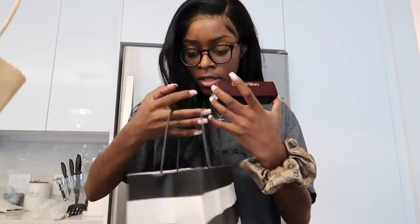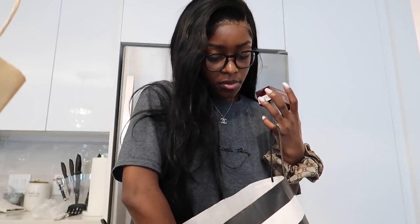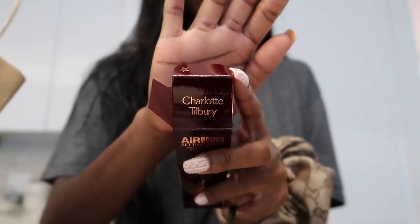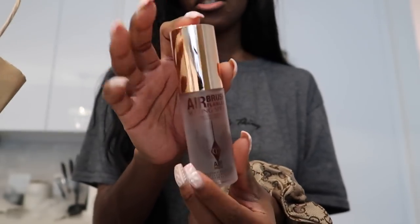The perfumes are from Sephora. I got my sister a bunch of new makeup to try out. I re-upped on Urban Decay All Nighter Setting Spray. I feel like it makes my makeup last so long. But I've heard so many good things about the Charlotte Tilbury setting spray, so I went ahead and picked that up. The bottle just looks so pretty and high end. I'm super excited to try this out.